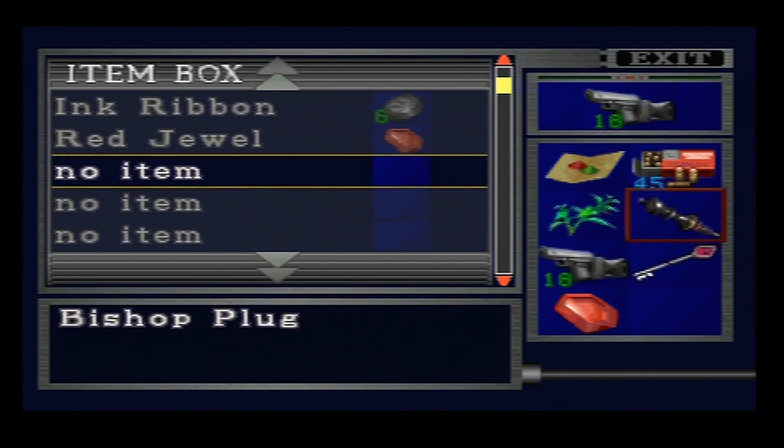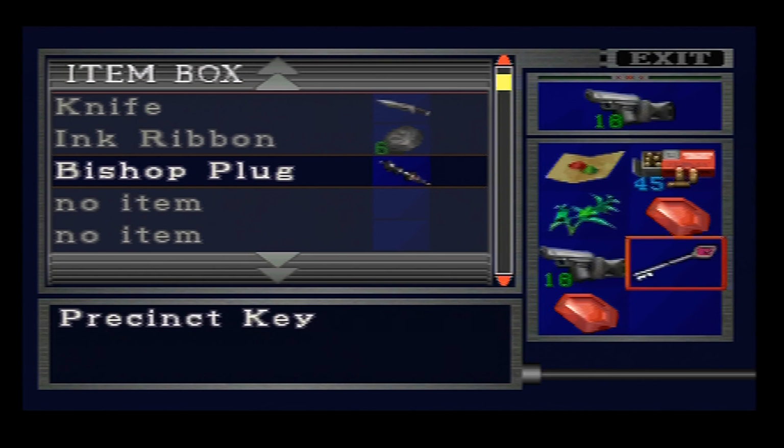Let's leave that bishop plug. We don't know what it's for anyway. And then we can take this up. Pick this up.